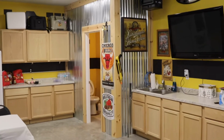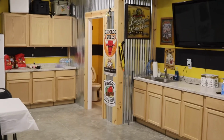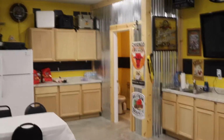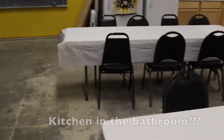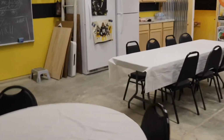So yeah, hopefully you found that funny. That's our garage bathroom, right? To us, it feels like we don't even really notice that it's there, and we also can't even imagine not having this kitchen now in our bathroom. So never mind the tables. We definitely are not having a gathering tonight. That would be wrong.